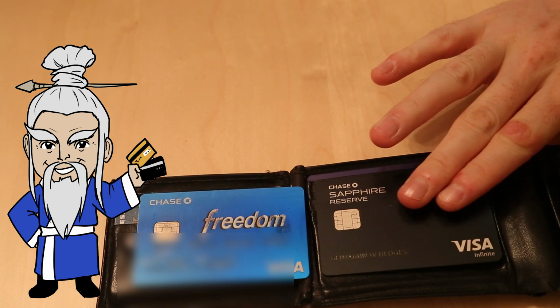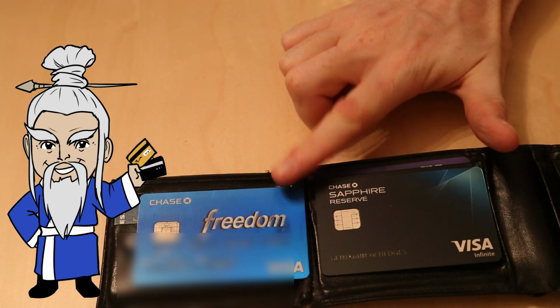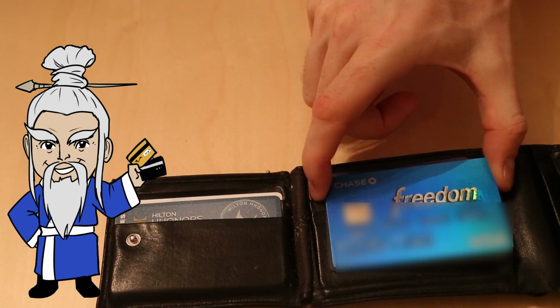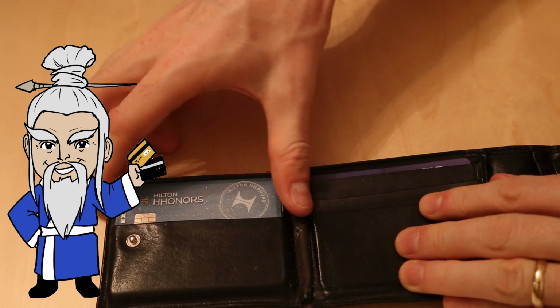Chase Sapphire Reserve, of course, it came out this year. It's the hottest new card of 2016. And the Chase Freedom, this is the regular Freedom, not the Freedom Unlimited. I actually prefer this one because of the 5% revolving categories. So I'm going to put those aside. Now I have a pair of American Express cards that I carry around.